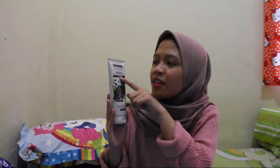So here we will review two kinds of masks from Freeman Feeling Beautiful: the white one is the detoxifying one, and the blue one is for anti-stress. Both masks are from Feeling Beautiful. Freeman has many varieties of masks, and other lines have clay masks and so on. I will review the first mask from Freeman, the detoxifying charcoal plus black sugar matte mask.